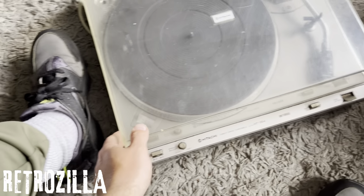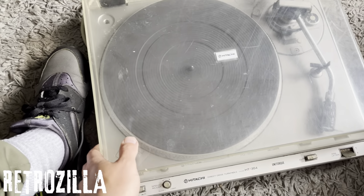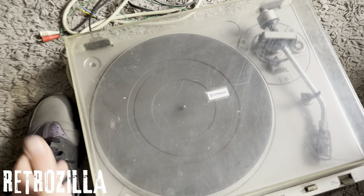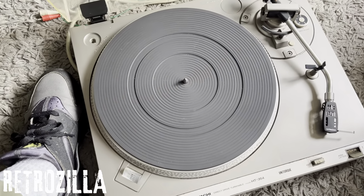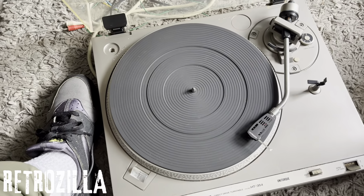I've cleaned it up the best that I can. It looks a lot better now, but I'm just going to sell this as spares and repairs just because I've got no way of testing it. So I'm not going to clean it up too much. I think this was just for me, just to bring it back to life.